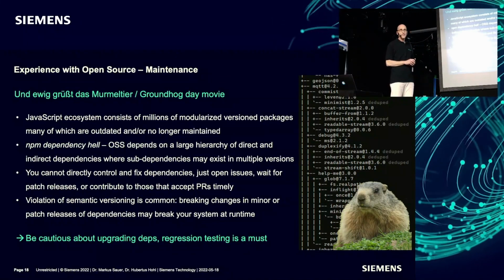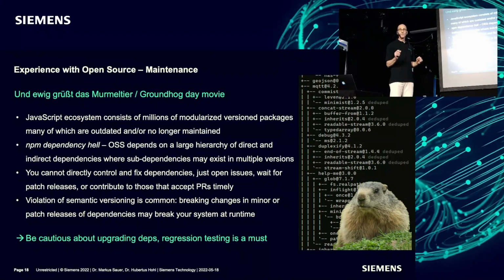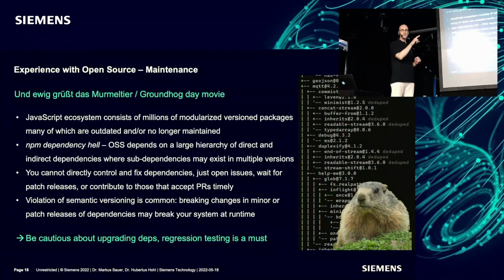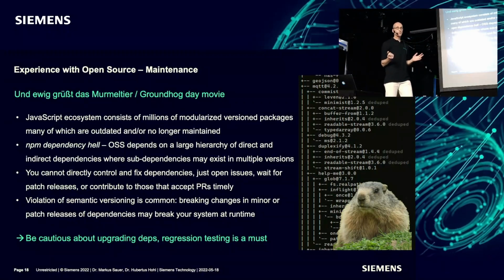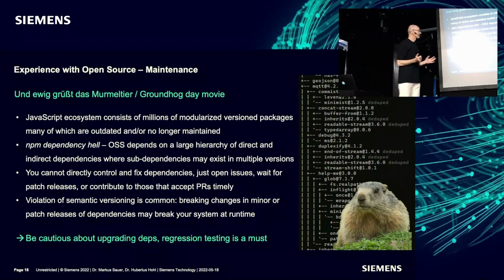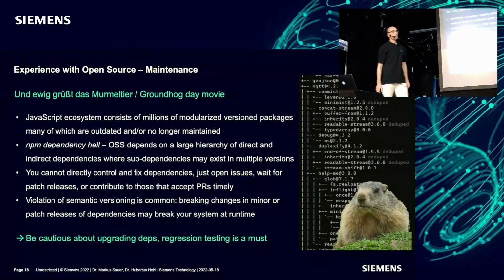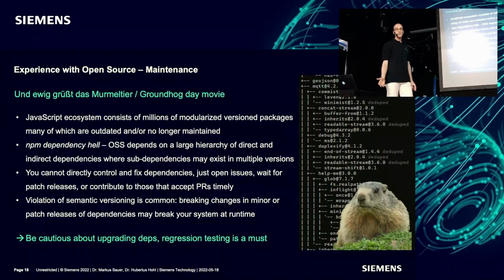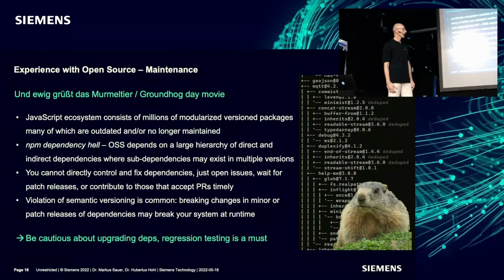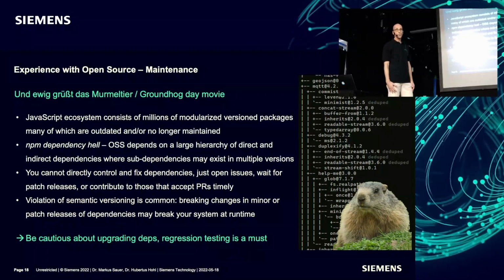And it's even the case that you have sub-dependencies at any level with multiple versions of the same package, because one parent dependency specifies version 1 and the other parent dependency on the same level specifies version 2 or 3. So it might be the case you have a dependency on package X 10 times. So it's a huge thing, and the problem with npm dependency hell is you cannot control the dependencies directly. What you can do is wait for patches to be released, of course, or you can open pull requests. It's GitHub pull requests, merge requests on GitLab, and wait for them to be accepted in a timely manner, which is sometimes not a day or a week, maybe a month.